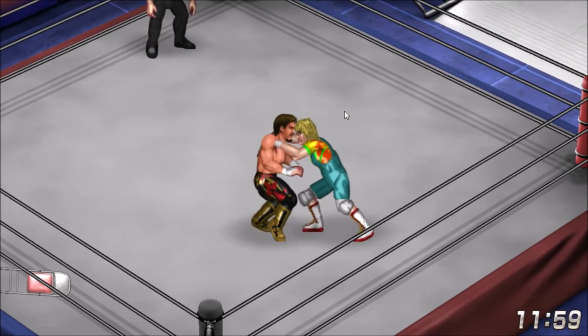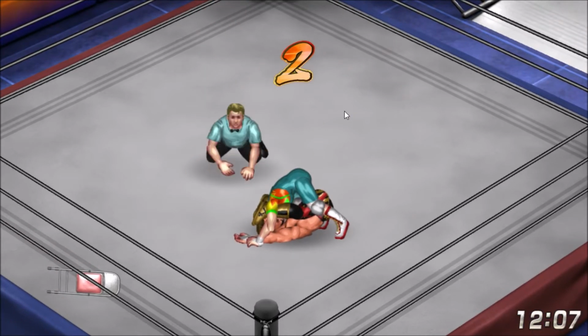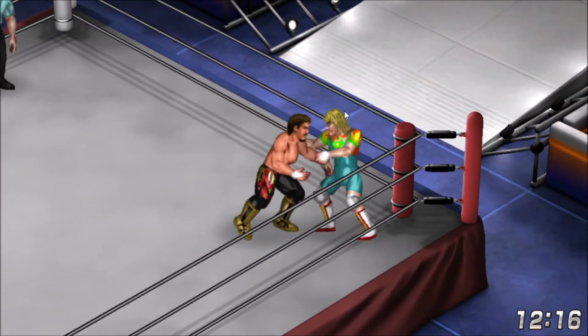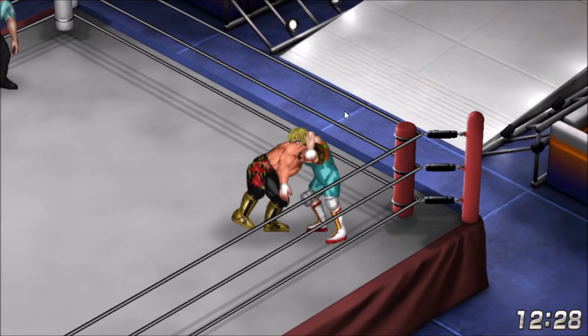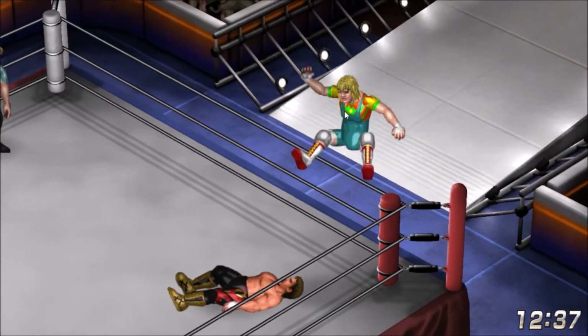3 minutes left. Will we see a time limit draw? Hurricane Rana blocked, and this powerbomb by Spike. Oh, almost the 3. I think this is the first time ever I saw a powerbomb by little Spike Dudley. Eddie with the suplex, but Spike pops out. Spinning neckbreaker, 2.5 minutes. Spike, you don't have as much time left.